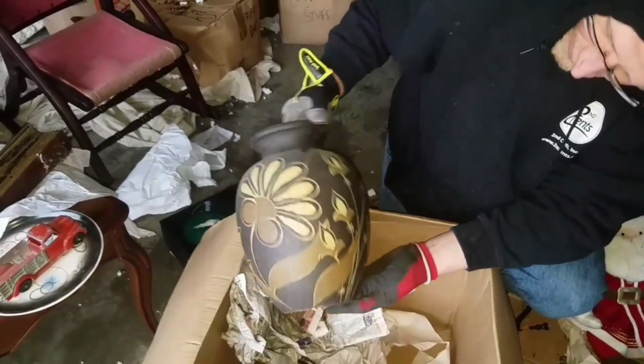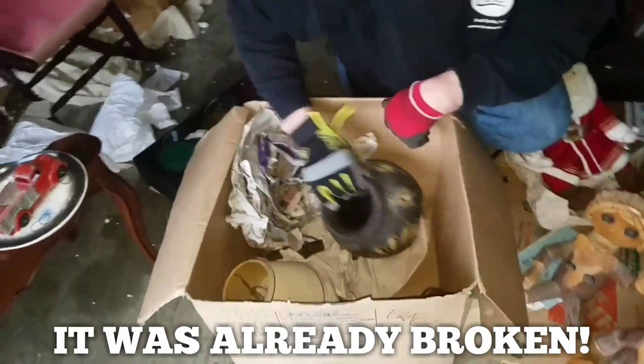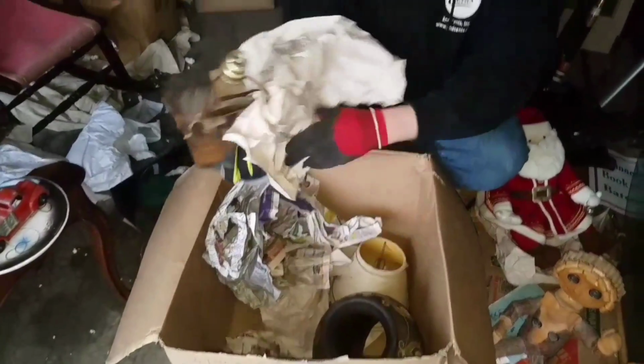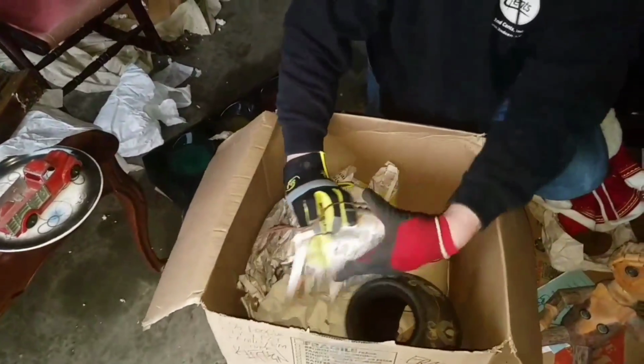TJ Maxx, $14.99 piece. It's cracked anyway, so that is garbage. A big crack in there. Way worse, ladies and gentlemen. It's already cracked. Worthless. Oh, look at this little nautical little wheel ship. Man, it just keeps going.